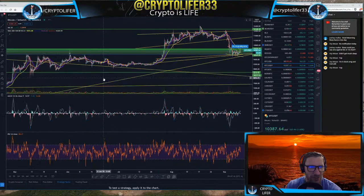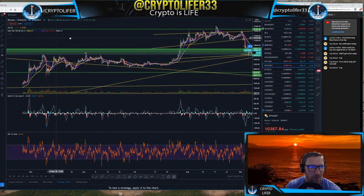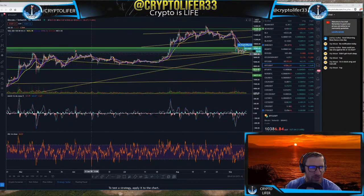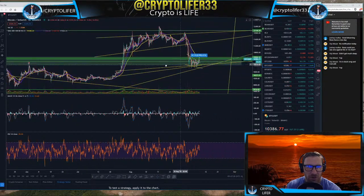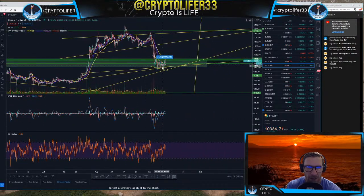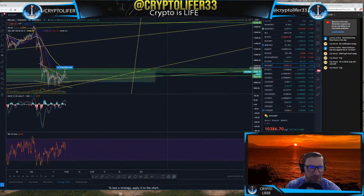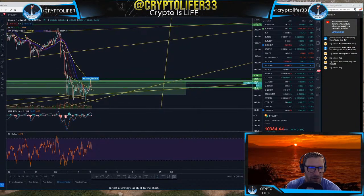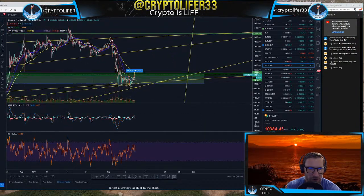And why did I draw this green area? Because when I went all the way back, look, resistance, resistance. And when I go further back, resistance, resistance, resistance. Previous resistance becomes present day support, right? Not uncanny that we bounced off of this. Triple bottom. I'm still holding a bullish form here for Bitcoin. I would not suggest shorting at the moment.